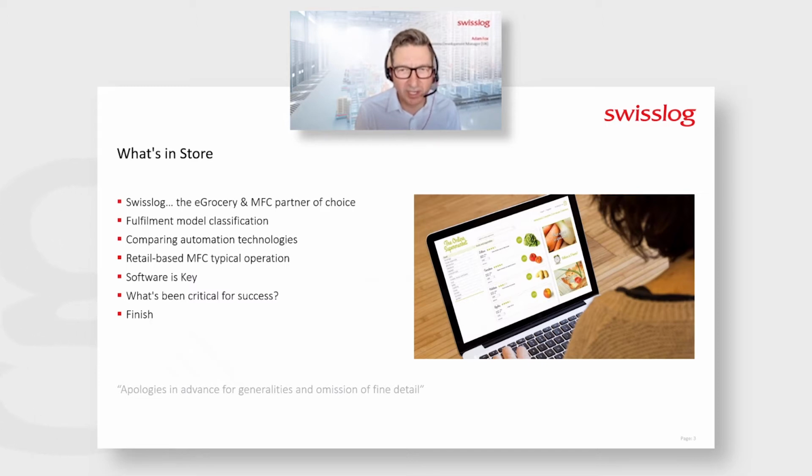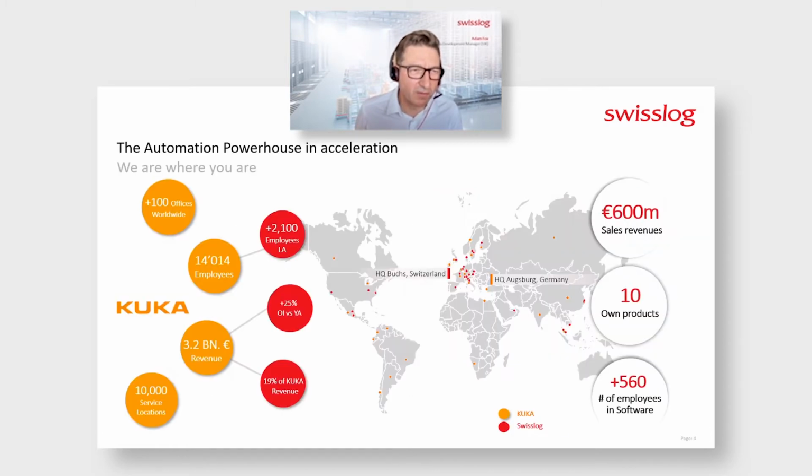I want to touch on the classifications because micro-fulfilment seems to be a catch-all description of quite a lot of different solutions. Then I want to touch on the different technologies that we've considered and actually deployed in micro-fulfilment. Then I want to drill into a typical operation for a retail-based micro-fulfilment center. And then software is key. I want to look at software because it is so important for the successful running of such an operation. And then I want to look back for you to see some of the key learnings that we've had from our journey within micro-fulfilment.